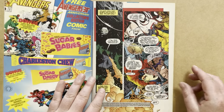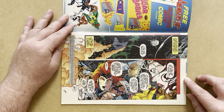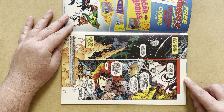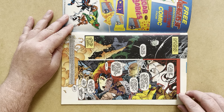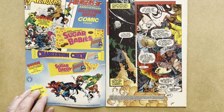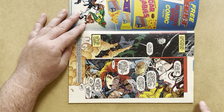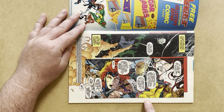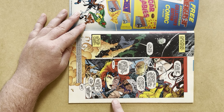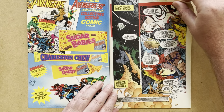So let's open it up to the first page. And what we have here is, really I should show it to you on the horizontal like this. We have the Blackbird, which was modified for spaceflight, and it is making a bumpy re-entry to Earth's atmosphere, and that's because it has taken some damage and they're in trouble. In particular, they're racing to get Wolverine back to the med lab with the Shi'ar technology in the X-Mansion, and things aren't going well, and they think they're losing him. And you can see here the rendition of the pain on his face and the remnants of his costume on his face too. So this is a dramatic opening to the issue.